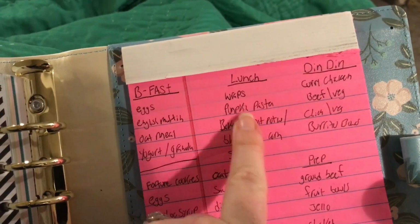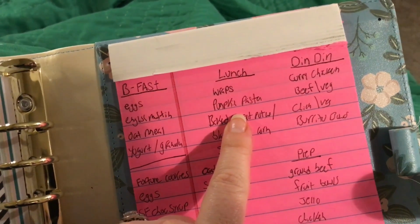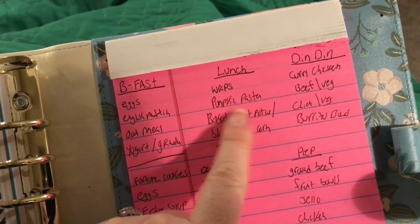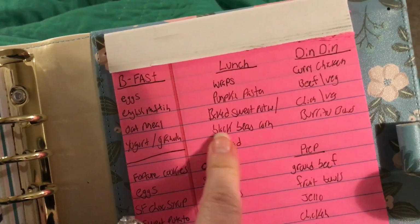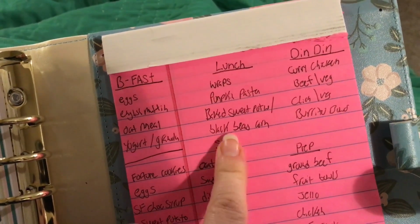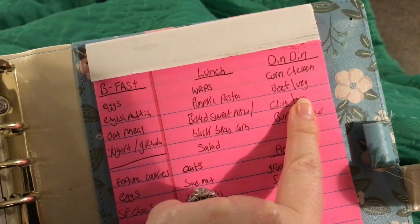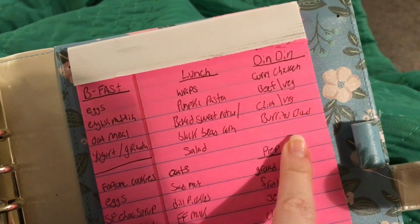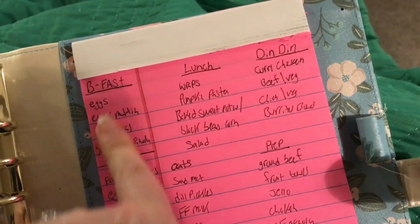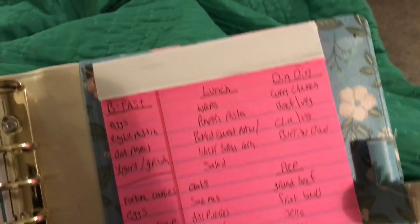For lunches, I'm going to do wraps, a pumpkin pasta, which is just like my squash pasta, but instead you use canned pumpkin. And then I'm going to do a day where I do a Southwest baked sweet potato with salads. And for dinners, I'm going to have curry chicken, beef with vegetables, like my ketchup soup, chicken and vegetables, and then burrito bowls. So these are my options for the week based on the things that I have in stock and that I prep.